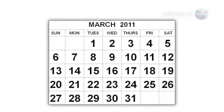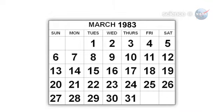Mark your calendar. On March 19th, a full moon of rare size and beauty will rise in the east at sunset. It's a super perigee moon, the biggest in almost 20 years. The last full moon so big and close to Earth occurred in March of 1983, says Jeff Chester of the U.S. Naval Observatory in Washington, D.C. I'd say this is worth a look.